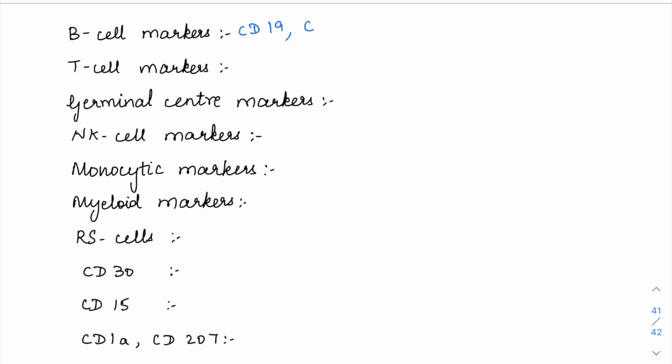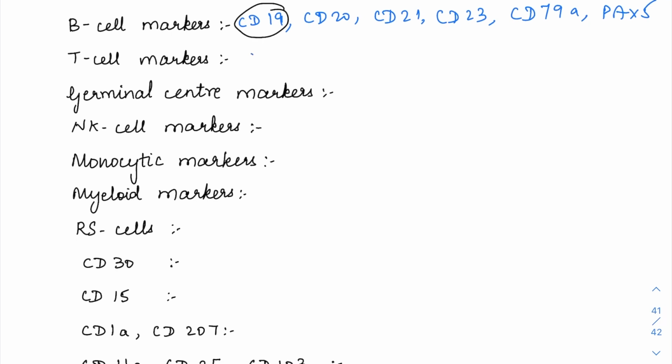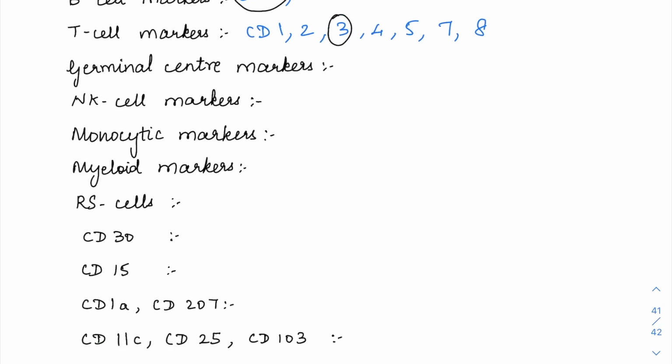So firstly, CD19, CD20. Apart from that, CD21, 22, 23 can also be there. CD79A, PAX5. So all of these are B cell markers, and in this CD19 is going to be the pan B cell marker. So T cell markers, everything from 1 to 8 you can write except for 6. So CD1, 2, 3, 4, 5, 7 and 8. Out of this, CD3 is the pan T cell marker.